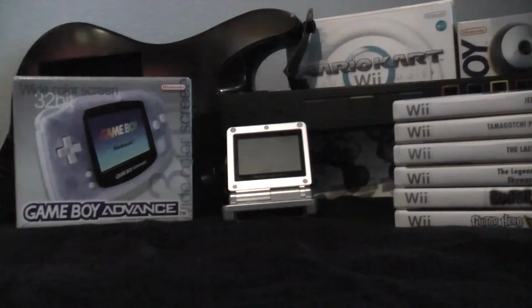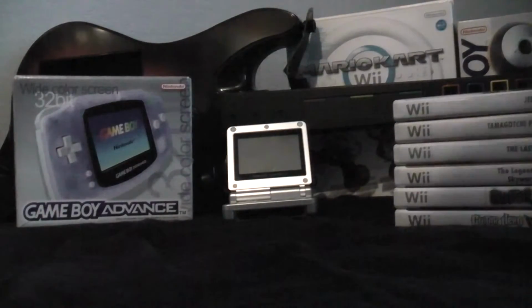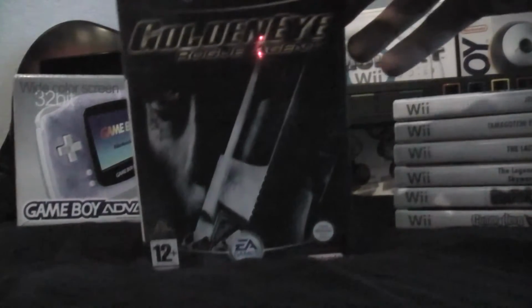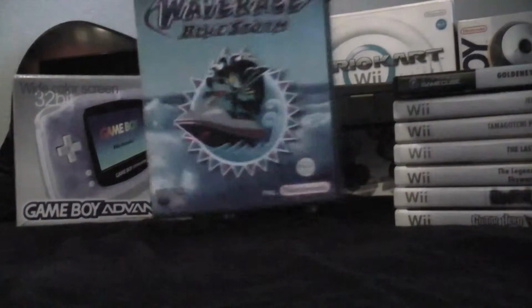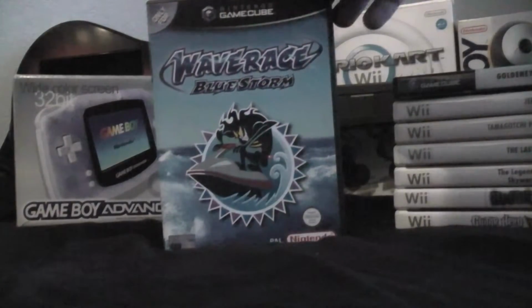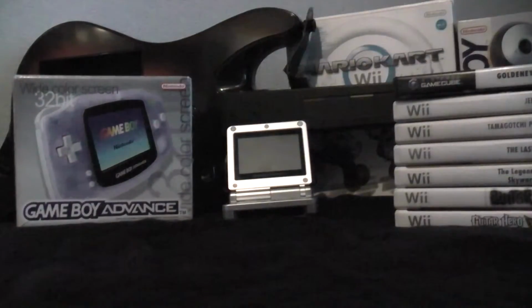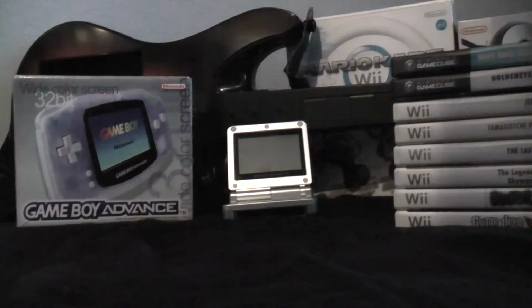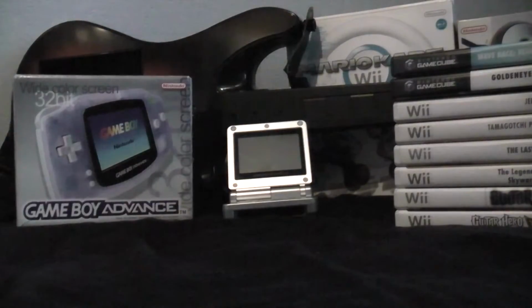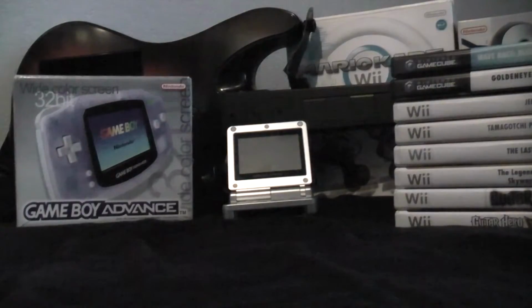Let's move on to some slightly harder games for the GameCube. I picked up GoldenEye, and I picked up Wave Race Blue Storm, and this one is no surprise, of course, because Wave Race for the N64 was great, and I thought I'd give this one a shot as well. I don't think it's as good as the N64 one, but okay, I have it. It was like $2 I think, no harm.